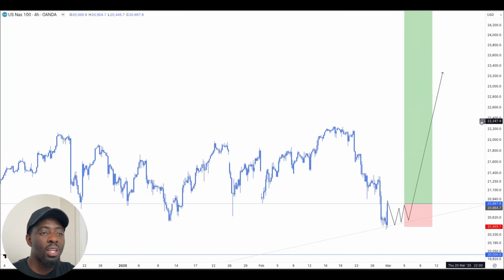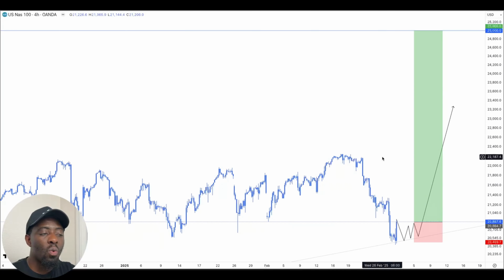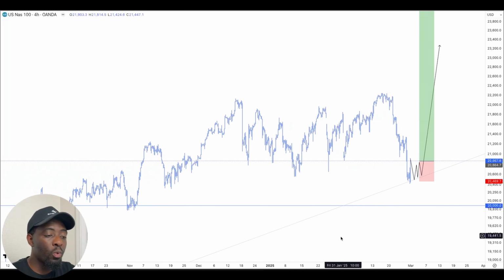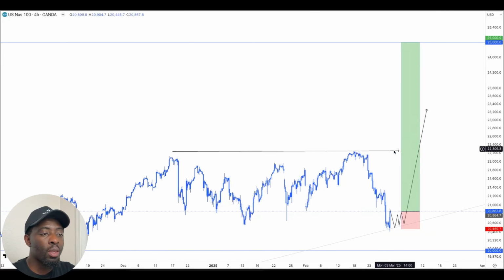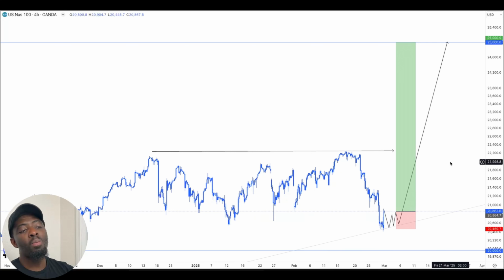So this is what I'm looking at right here. Once I get the inability, I'm going to keep this glued on the chart. Once I see the inability for prices to go to the downside, for prices to break through this trend line, now you know we're looking at this area, so we'll have to target these highs right here. If we can take out these highs, then the next area we're headed to has to be the psychological level of 25,000. So that's my game plan on NAS100.